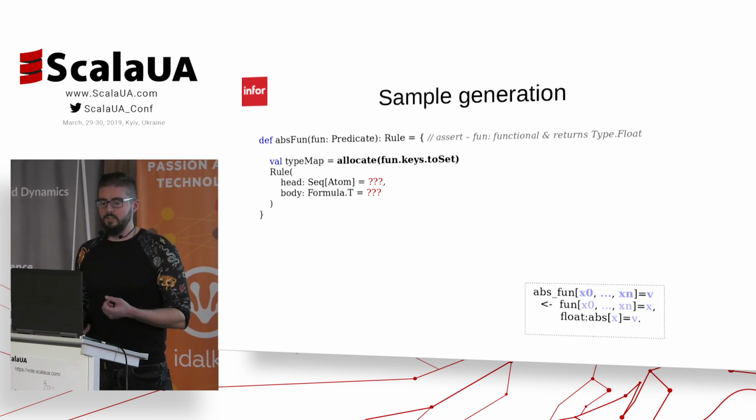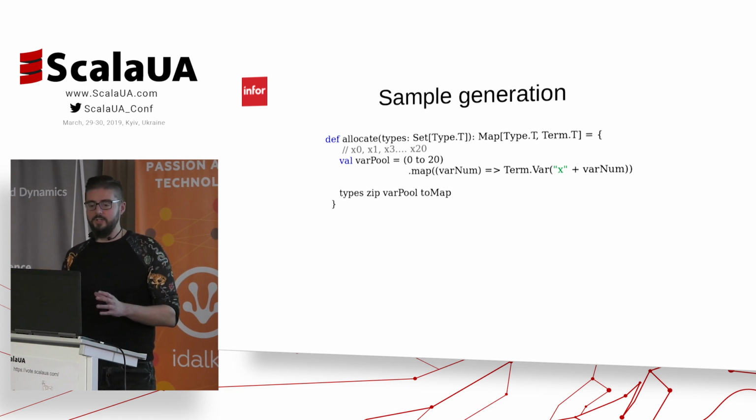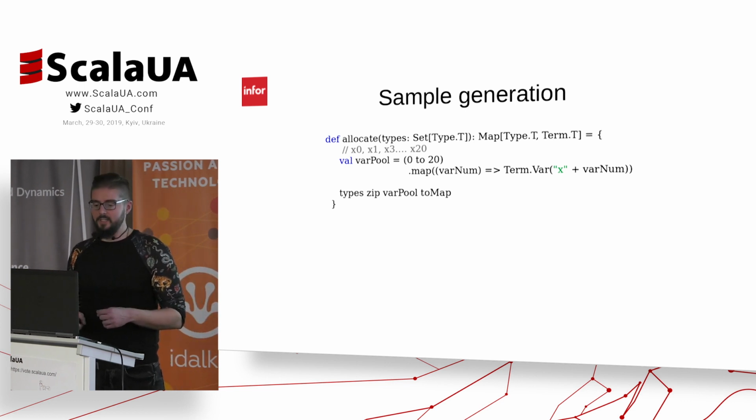For sure, this allocate method will take some sequence of types, and in this case, it will take the sequence of types which are in the fun predicate. Okay, there are many possible solutions for this. We have a def allocate. We could statically, just for this presentation, create a pool of variables with 21 concrete variables. I think it's pretty unlikely that some rule will need more than 21 variables, because if it needs more than, let's say, 15, it probably needs to be refactored, and something should be recalculated and written in a different way. And then we take the types, we zip them with the pool variables, and we create a map.